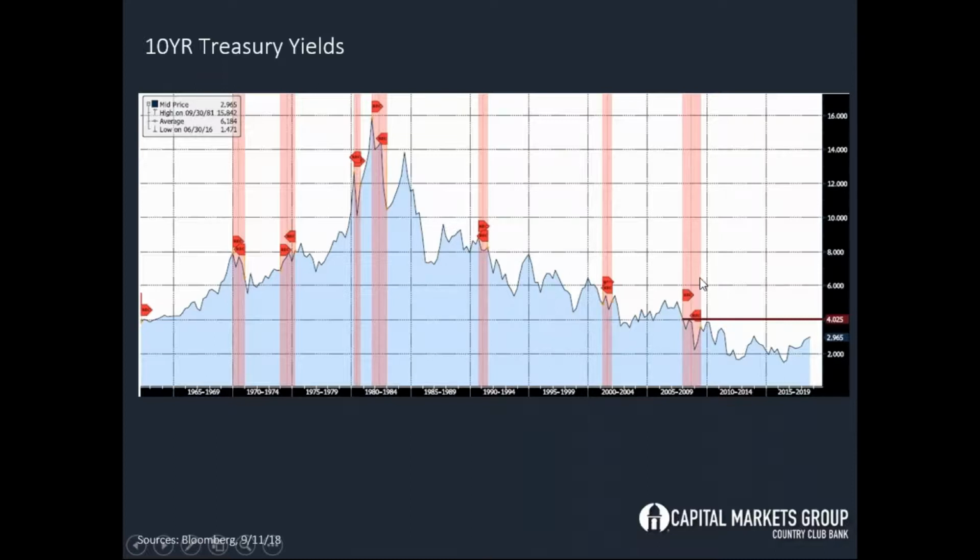Each of these red bars represent recessions, which is essentially just a fall in GDP for 2 consecutive quarters. Basically, where we're at today is still well below where we were prior to the last recession by about 100 basis points. We're hovering about 2.96 on the 10-year Treasury today. And prior to entering that recession in 2008, we were just above 4%.